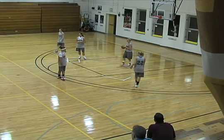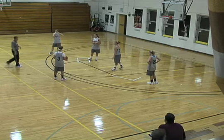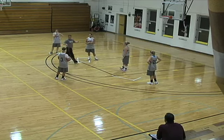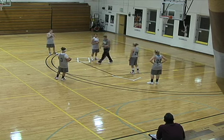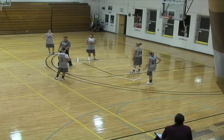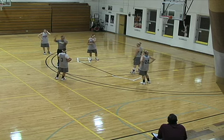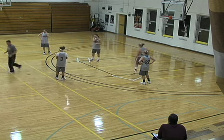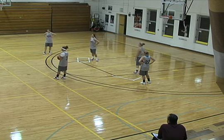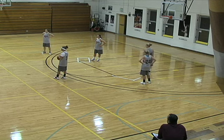Now, what we're going to do is add to that. We believe to be really good in transition, we have to be good from right here to right here. If we can be good in these first 7 or 8 steps, we can beat people down the floor and have some transition. If we're trying to beat people and be good in transition down here, we're going to have a much more difficult time. The defense is caught up. We're not getting them off stride.